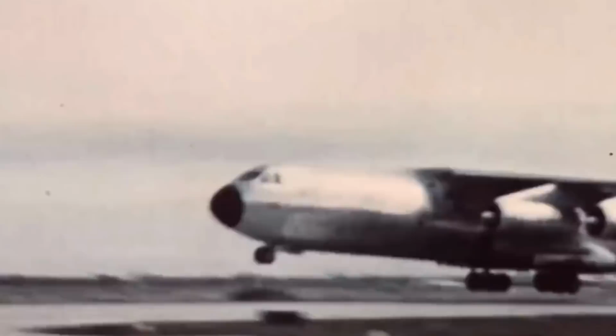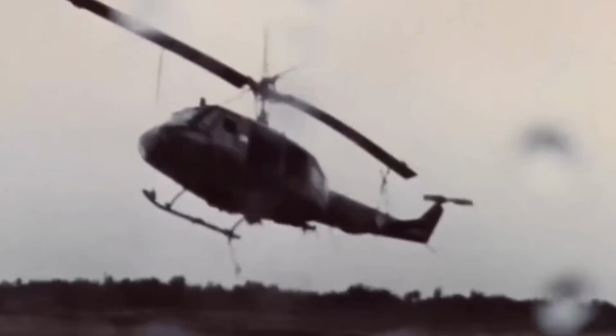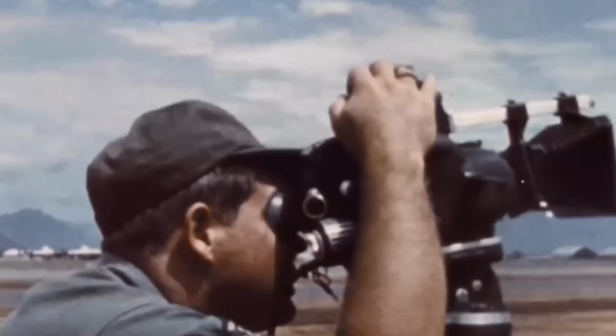Leaves the battlefield within minutes. Max medical air evacuation. Back home in less than 24 hours. Magic Dragon, 18,000 rounds a minute.